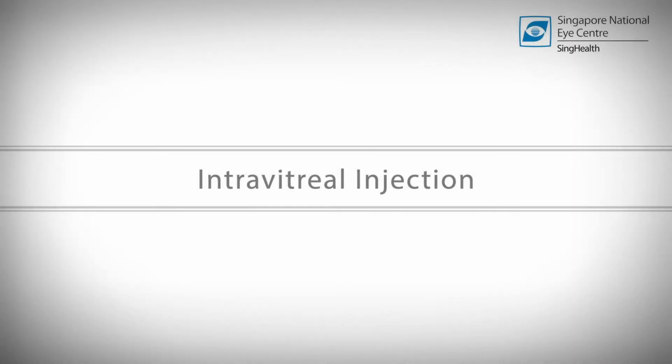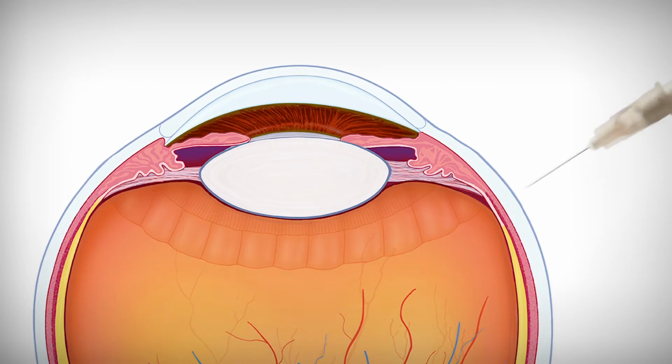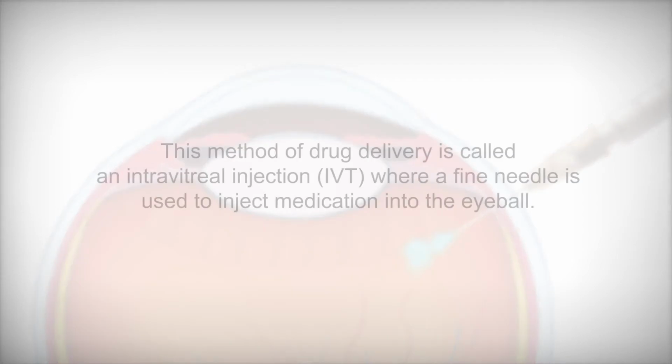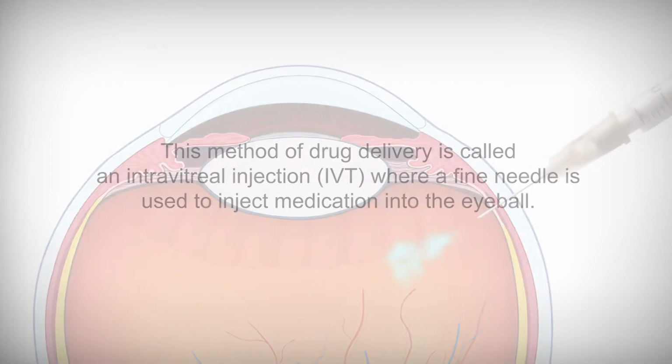The following presentation will help patients prepare for the intravitreal injection they will soon receive. This video will provide information on how we deliver medications into the eyeball. This method of drug delivery is called an intravitreal injection or an IVT injection, where a fine needle is used to inject medication into the eyeball.